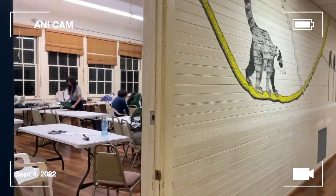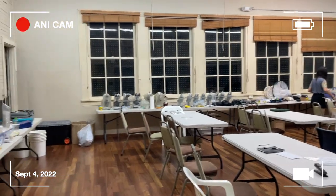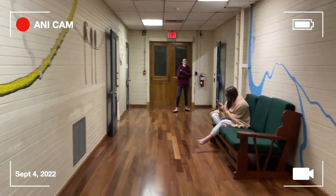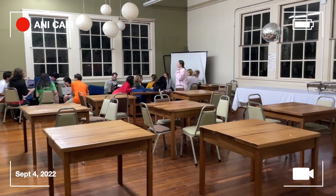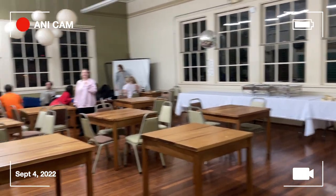This is a lecture room. It's where we learn things. It's quite nice. And we have like all our equipment for our projects. And over here we have the dining room. This is where we have breakfast, lunch and dinner and coffee.